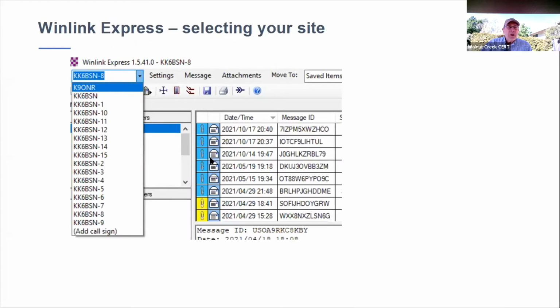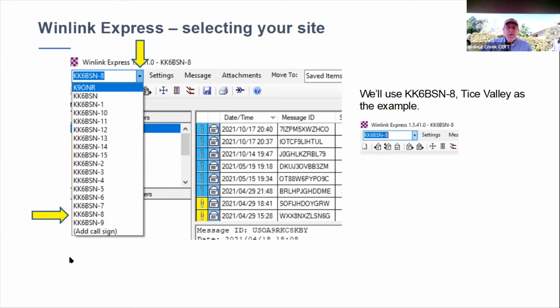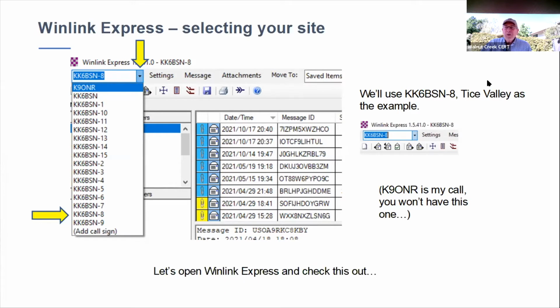So this is done in Winlink Express. When you first log in, at the top left corner, there's a little down arrow right there. And then you come down and you pick the site. All of these laptops are configured identically, so any laptop can serve any site. We didn't customize them to each individual command post. It made it a lot easier for us. But rather than look at this in PowerPoint, let's do the real thing. We're going to use Tice Valley as the example in this presentation.